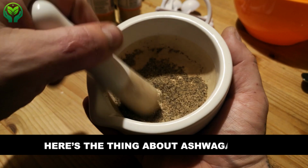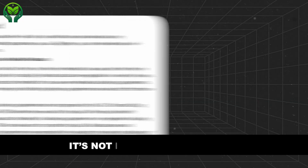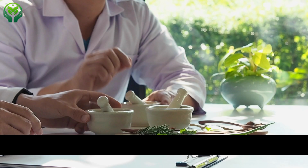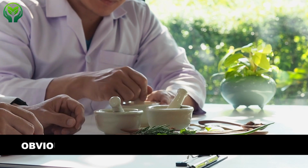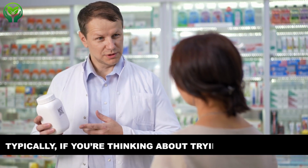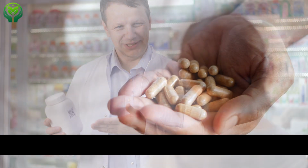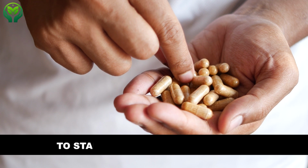Here's the thing about ashwagandha. Since it's a natural herbal supplement, it's not regulated by the U.S. Food and Drug Administration, FDA, like prescription medications. This means that while many people find it helpful, its effects might not be immediately obvious and can vary from person to person. Typically, if you're thinking about trying ashwagandha, a healthcare professional might suggest starting with 1 dose a day. This is because, like many herbal supplements, it can take some time for you to start feeling its full effects.